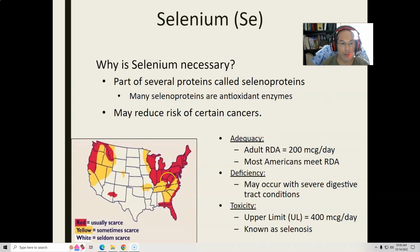I have a little map here of the US. Look, there are even parts of California that can have very little selenium. And if you actually raise animals on that soil, like free range sheep or free range cattle, it's pretty standard to provide said animals a supplement in their feed.